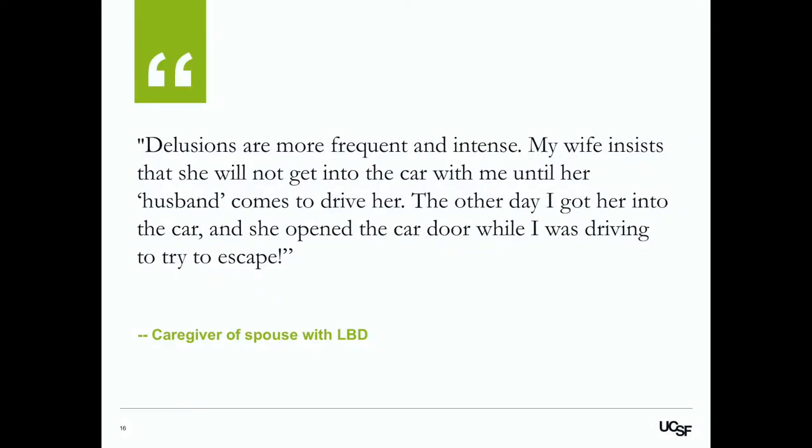This is a quote by one of our caregivers whose spouse had Lewy body dementia about these delusions in Capgras. Delusions are more frequent and intense. My wife insists that she will not get into the car with me until her husband comes to drive her. The other day I got her into the car and she opened the car door while I was driving to try to escape.